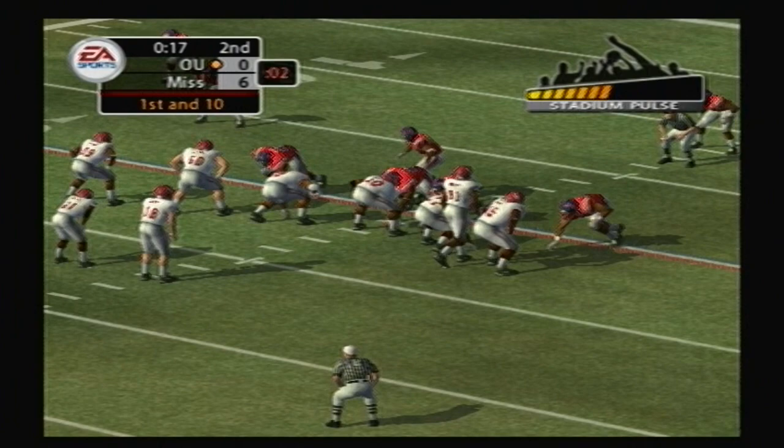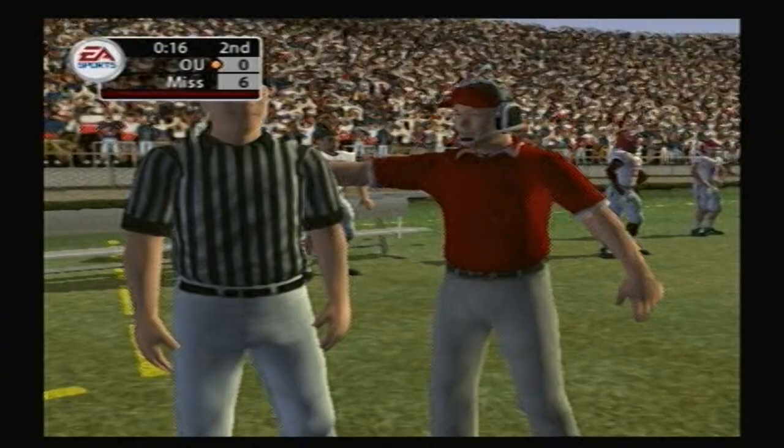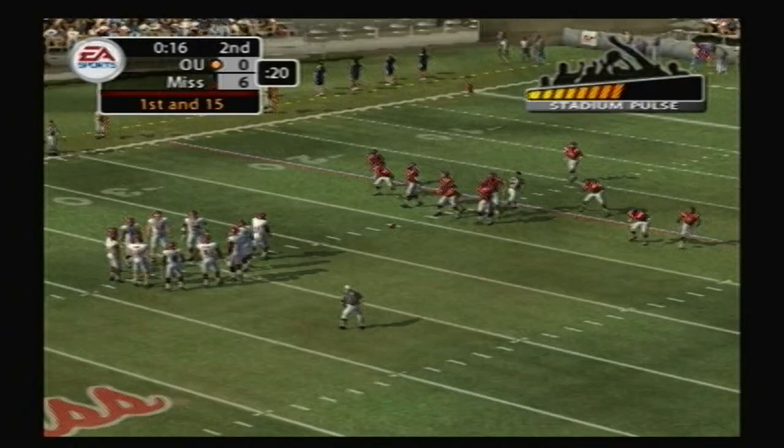Penalty markers down. They took too much time. Red ball. Delay of game on the offense. And they're going to lose yards on that one. Well, they're not helping their cause here by moving in the wrong direction. First down and 15 to go. Ball on the 26-yard line.